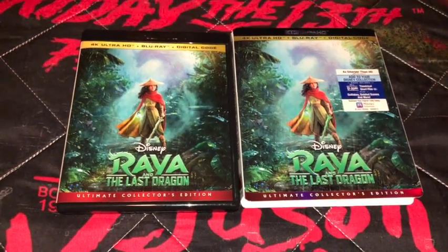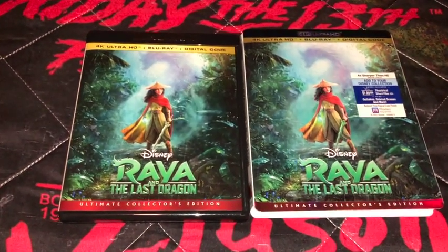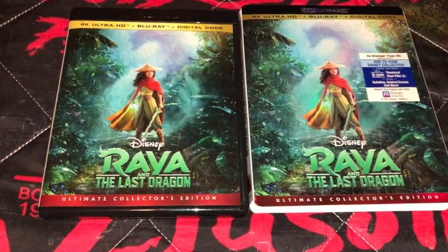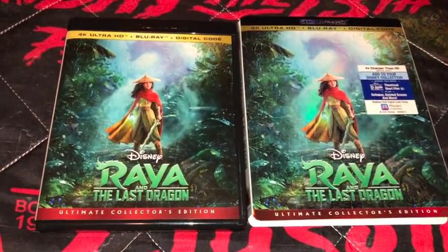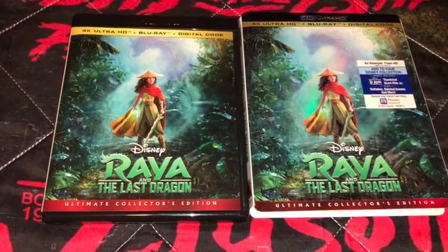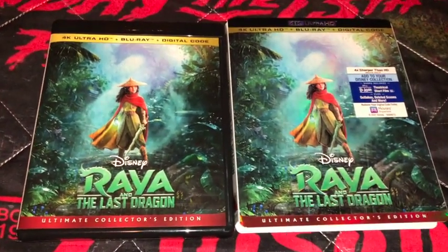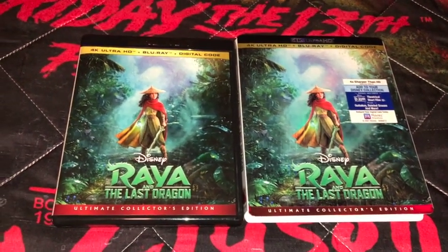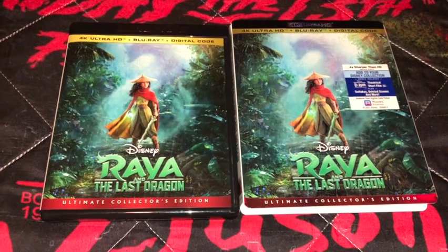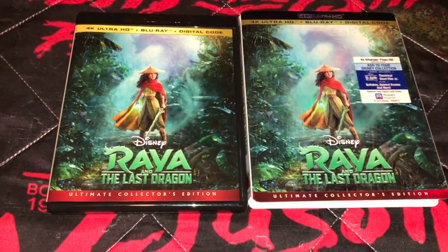And in order to get the dragon stone whole and to bring peace back onto the land, Raya has to go out on an adventure and collect all of the shards to make the stone whole again. And I thought the scenery, the characters were excellent. The voice acting was excellent.